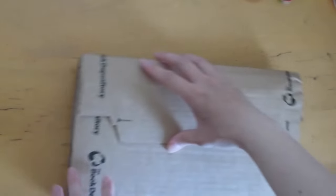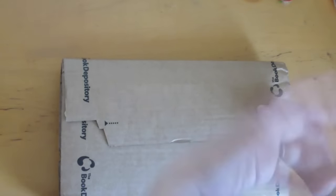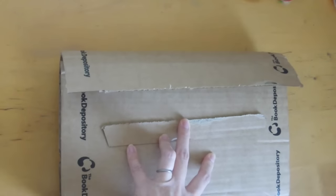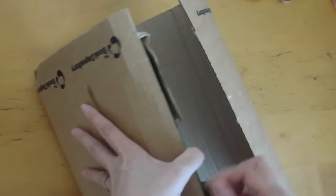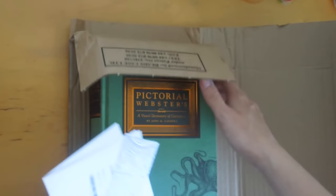I'm going to start off with this book. I've been eyeing this book for quite some time, and then it was on sale, so I had to take the plunge and order it. Wow, this is really nice. Okay, so I didn't know it was this big. Here it is. This is the Webster's Visual Dictionary of Curiosities.